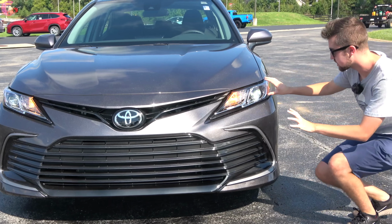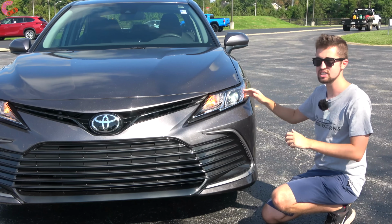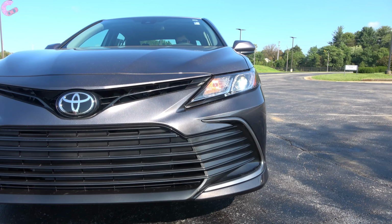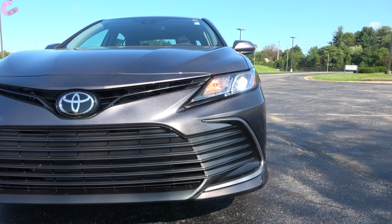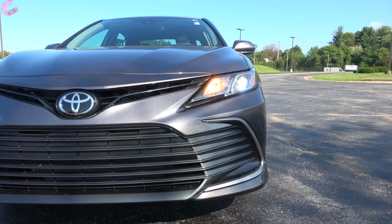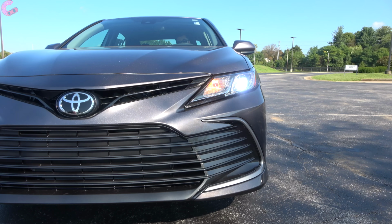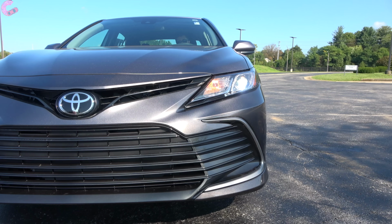Now coming over here to your headlights, one of the nice touches about this Camry is that it's always come standard with full LED headlights. So you have LED low and high beams, even on the base LE trim level. However, if you choose the X trim levels, that's going to upgrade you to the fancier arrangement, which will give you the LED daytime running light as well as the LED turn signal.